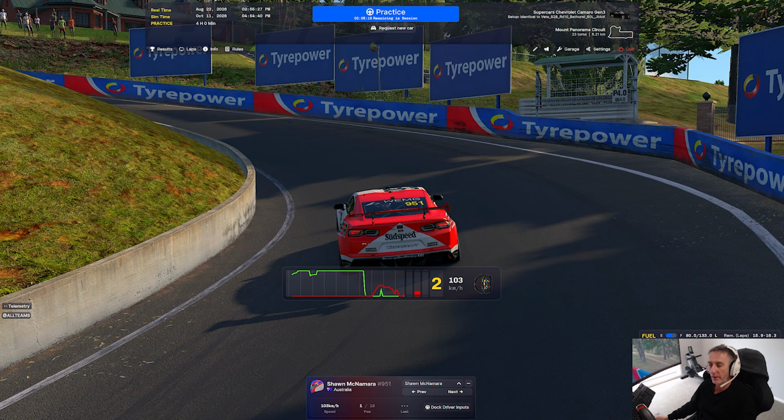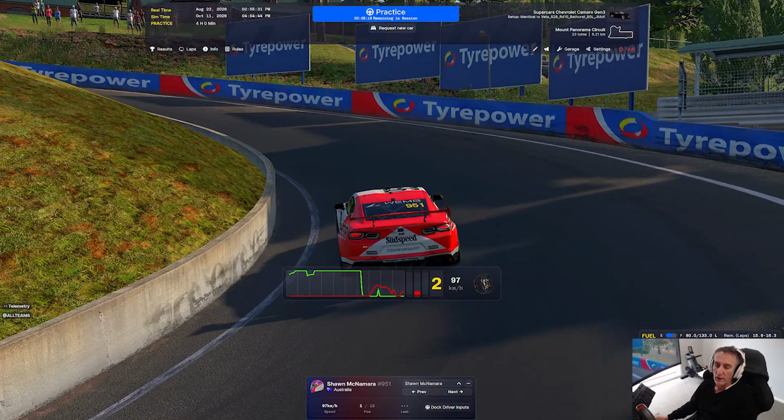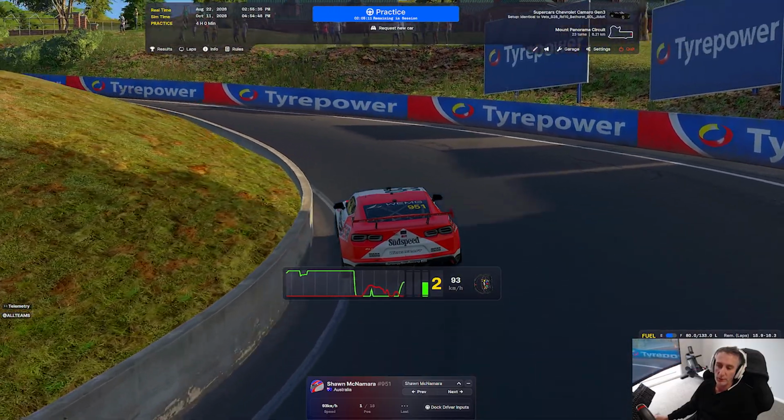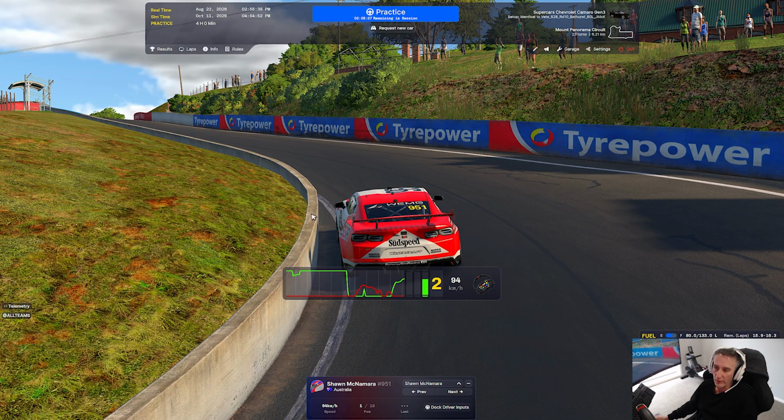And then you can pick up that throttle, a little bit of brake again, but it's not a lot. And then you can pick up that throttle. So the car's in nice and tight to the curb. Yeah, you get a little bit tighter on that, but not much.